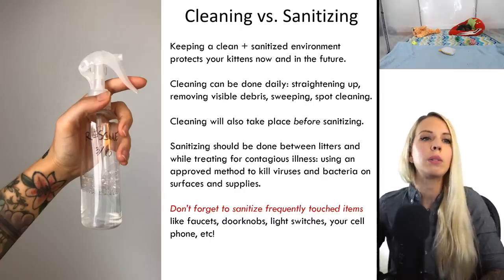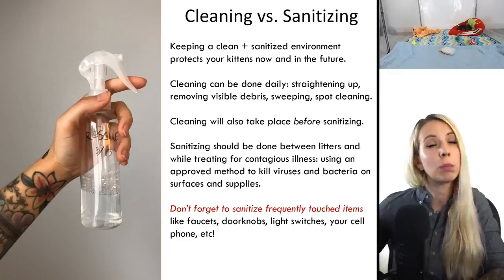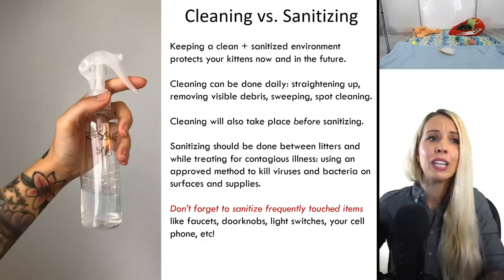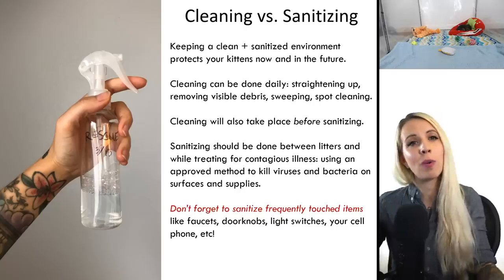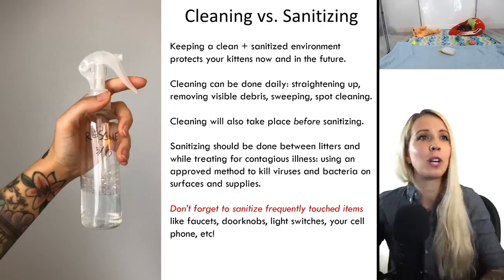So please make sure that you are thinking not just about sanitizing their supplies, like their blankets and the playpen that they're in, but you want to actually sanitize frequently touched items like your faucet, your doorknob, your light switch, your cell phone. This is really good advice. I'm constantly walking around spritzing everything, especially these days. Spray the doorknob, spray the light switch.